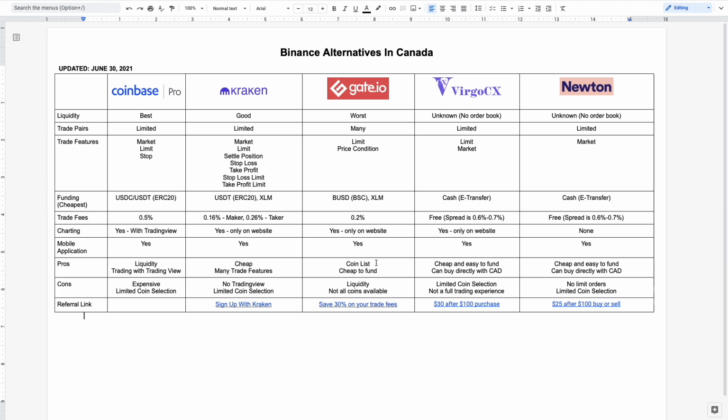Now, the other pro is that it's cheap to fund. They accept Binance Smart Chain BUSD, so this means that funding them can be as cheap as 0.6% with PAYTRIE. Now, this method of funding them would be identical to that of Binance's. Now, as for their con, their liquidity is the worst among these 3 over here. And just as I've said before, not all of their coins are available.